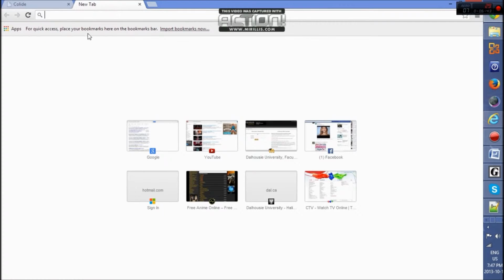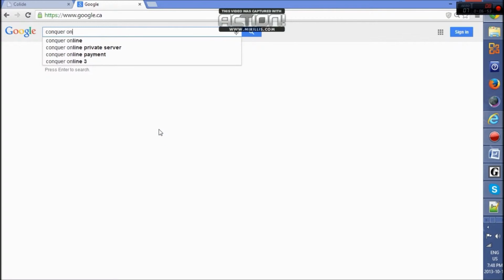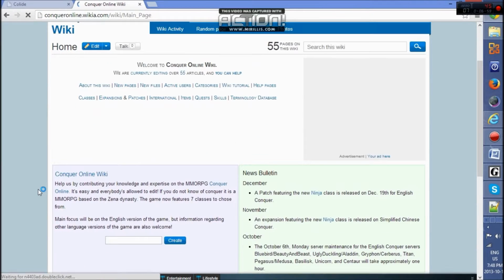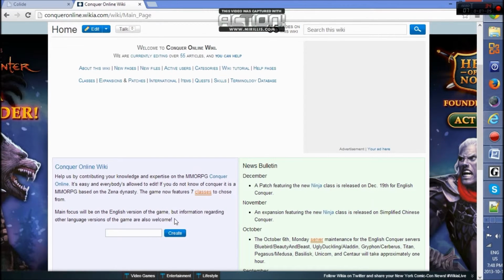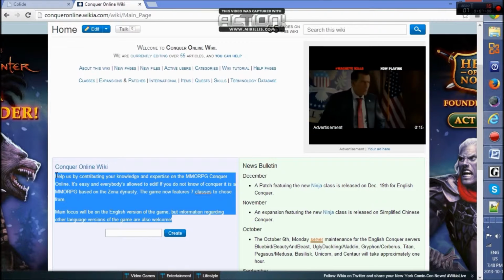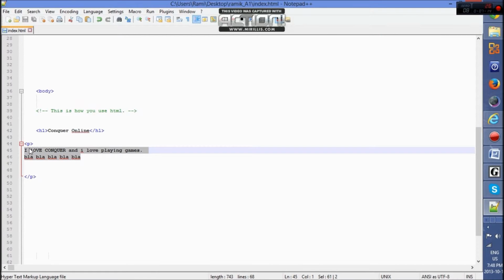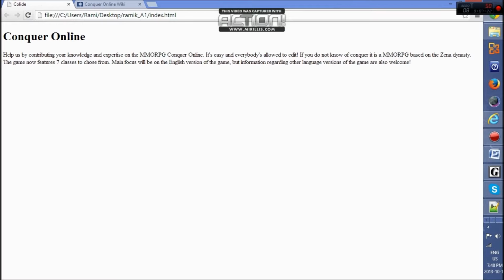Actually, let's go to Google. Let's go Conquer Online Wiki. Wikipedia. Alright, I guess I don't have anything. Let's actually use a real paragraph instead of this. Alright, save. Alright, see, we just copy and pasted that paragraph on here.